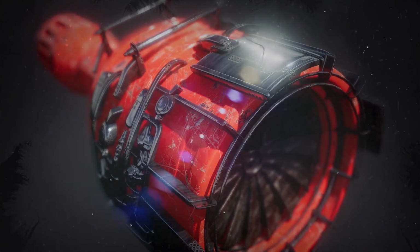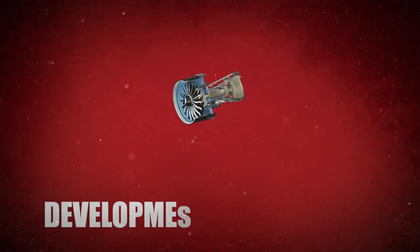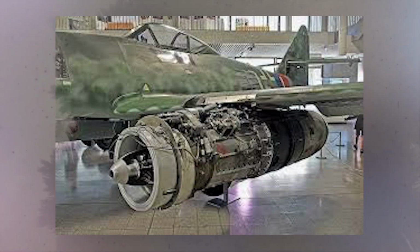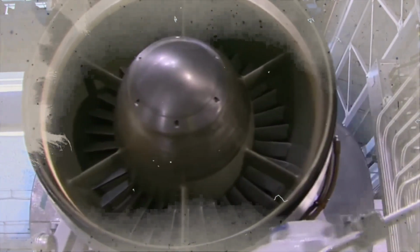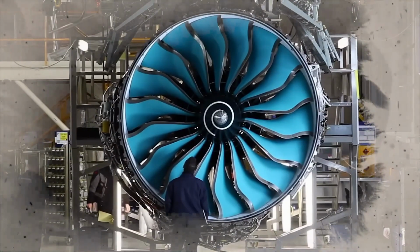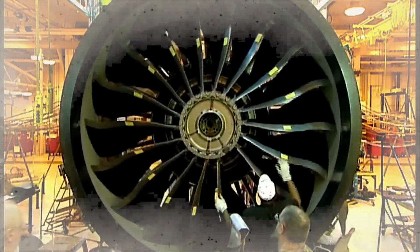Throughout the history of aviation, one of the most important technological achievements has been the development of jet engines. Jet engines have experienced significant transformations throughout their history, beginning with the primitive turbojets that powered early aircraft and progressing to the complex turbofan engines that power modern commercial and military aircraft. These modifications have served to improve performance, fuel efficiency, noise reduction, and environmental sustainability.